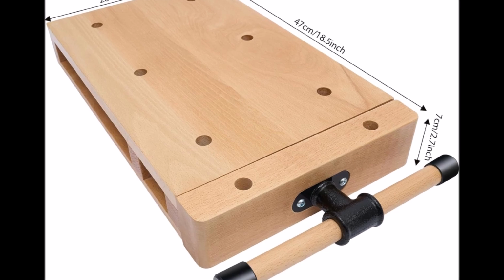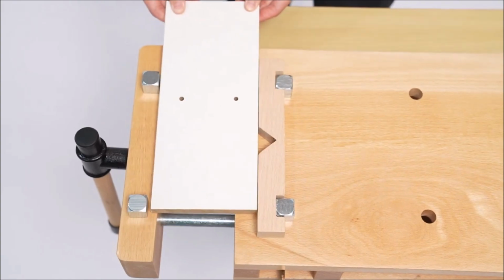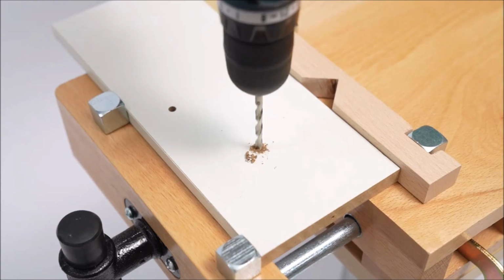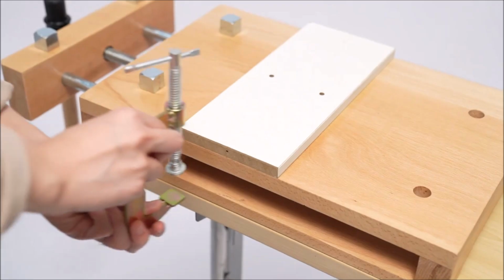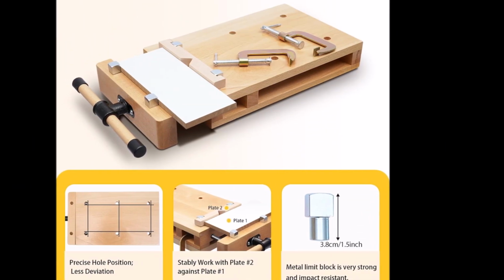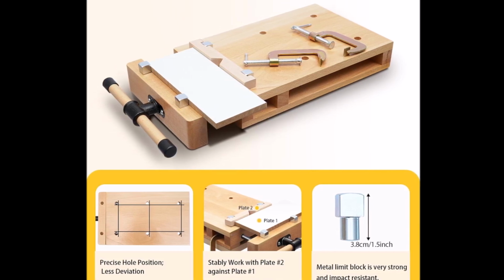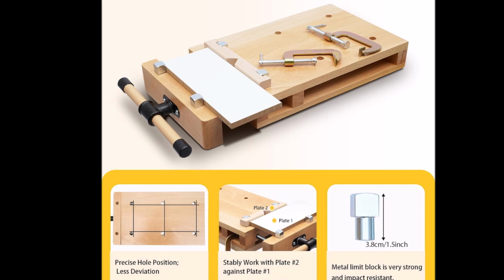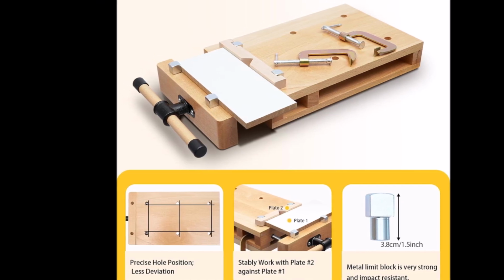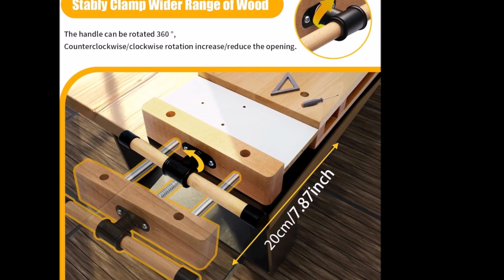One of the standout features is its large clamping range. With a clip opening of 7.87 inches, simply rotate the handle to accommodate larger pieces of wood, making it ideal for a wide range of woodworking tasks. Weighing in at just 13 pounds and measuring 18.5 by 11 by 2.7 inches, this portable workbench can easily be transported to different job sites or stored away when not in use.